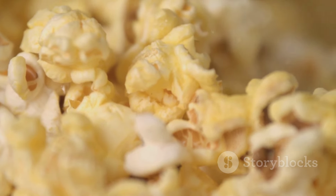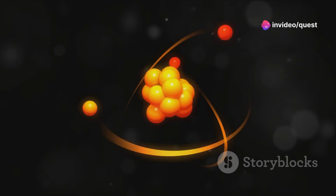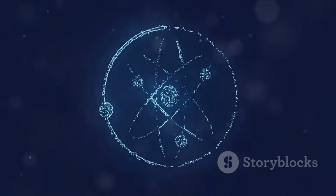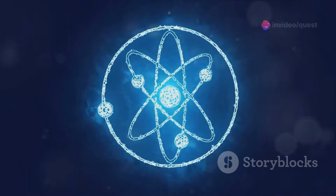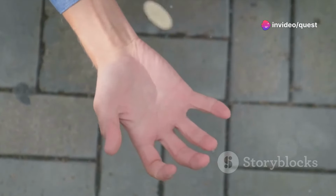kernels popping. But let's be clear, unlike popcorn popping, radioactive decay happens on a much smaller scale and over a much longer time. We're talking about atoms, and these atoms can take anywhere from a few microseconds to billions of years to decay. That's right, billions of years. Half-life is a probabilistic concept, not an absolute certainty.